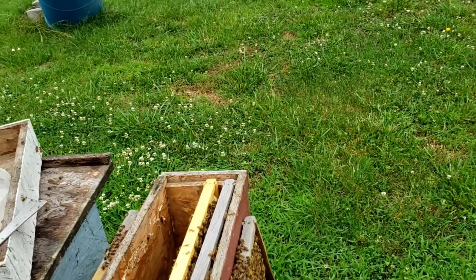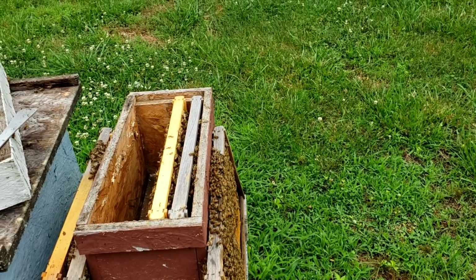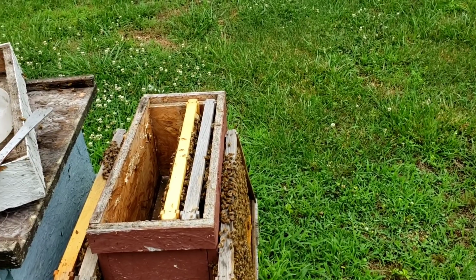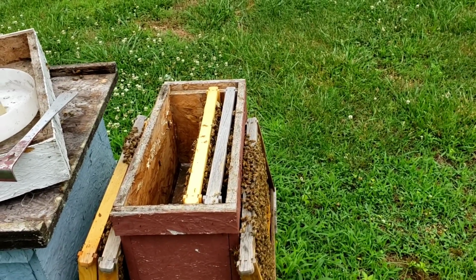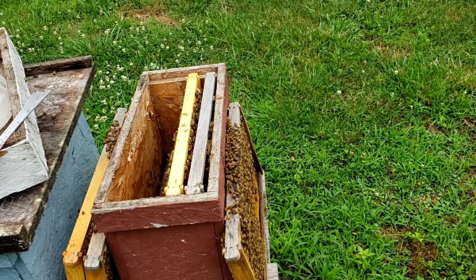Keep all the wax up off the ground. If you have any wax cappings or anything, try to keep it picked up. That attracts the hive beetles as well. Use every advantage that you can.